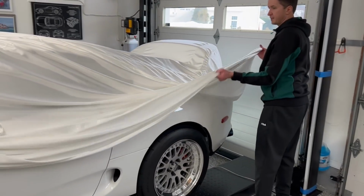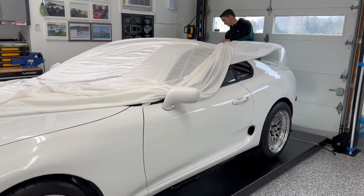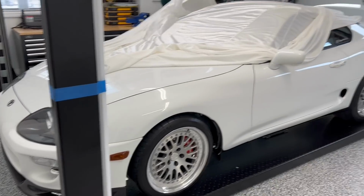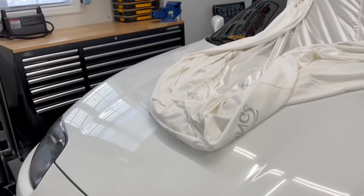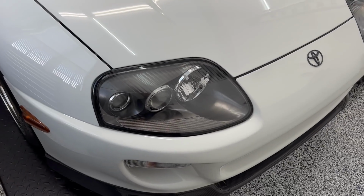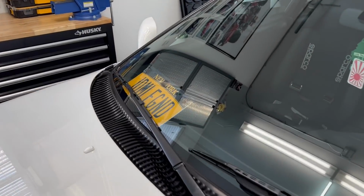We got a really good turnout. Guys, this is ridiculous. Now I had to switch over to my iPhone for recording because my big camera is having a battery issue. So hopefully the camera quality is still good, but you guys, this is so ridiculous in person. It is just mint. Also, Monty's plate game is very strong. We got JDM Legend over here.